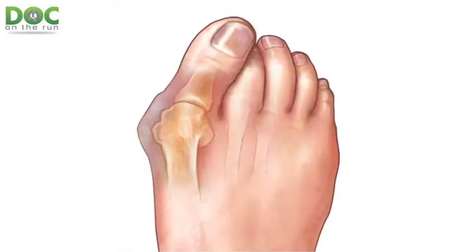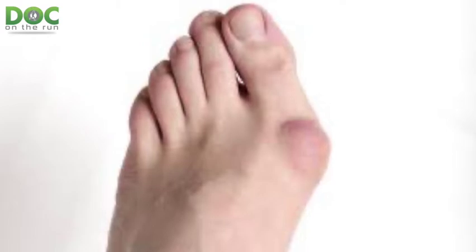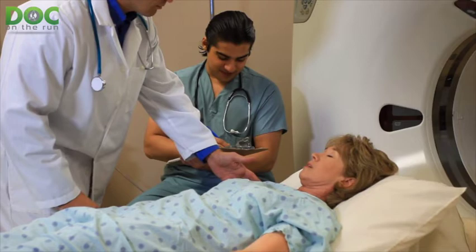And bunions are also another thing that are very, very common, but are not necessarily pathologic. I mean, they are abnormal. The bone is in an abnormal position. The big toe is in an abnormal position. But if you can run, if you can train and do all of your activities without any pain, I don't know why you'd want to do bunion surgery. But if you have bunions and you walk into a podiatrist's office and you just say, I have pain, what do you think? They're going to look at your feet and think, I think you have bunions and let's do surgery.